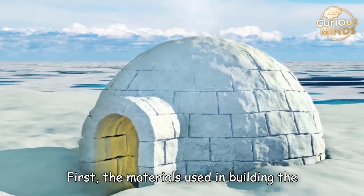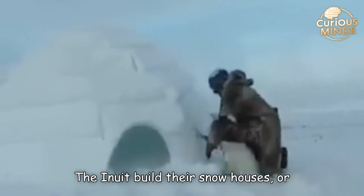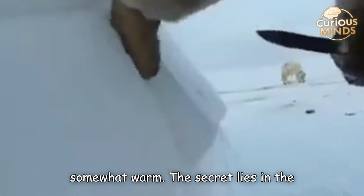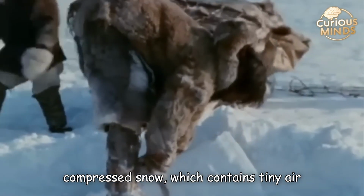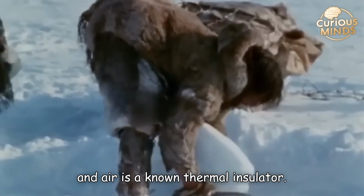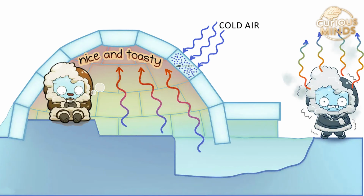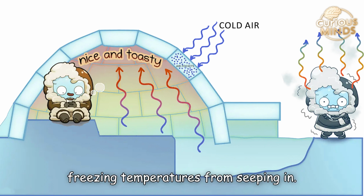First, the materials used in building the igloo and the cleverness of its design. The Inuit build their snow houses, or igloos, using snow, yet they're actually somewhat warm. The secret lies in the type of snow used. They use what's called compressed snow, which contains tiny air pockets. In simpler terms, it holds air, and air is a known thermal insulator. This means that cold air from outside doesn't easily enter, keeping the freezing temperatures from seeping in.